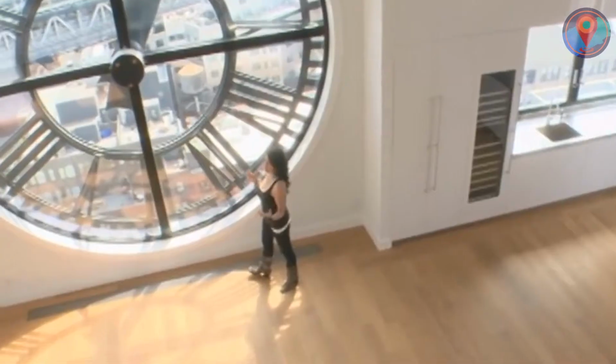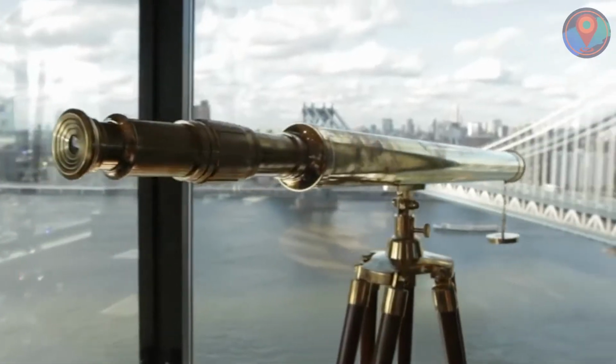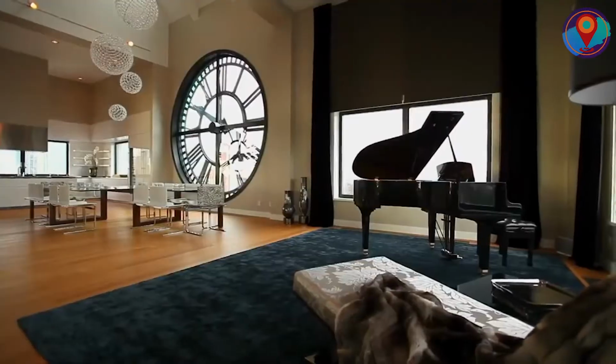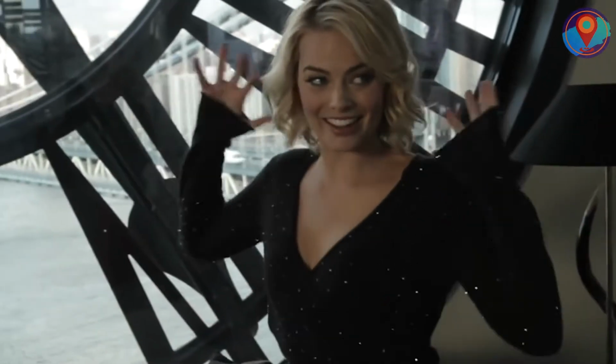The apartment has not just one, but 4 clock faces, which provides a stunning view of the city from different angles. And in case you're wondering how big the clock faces are, here's none other than Margot Robbie to give us an idea.